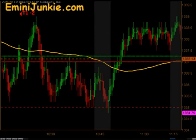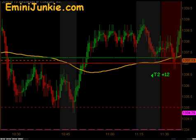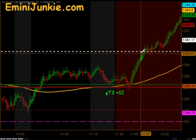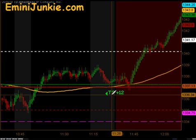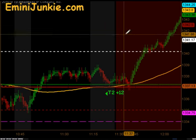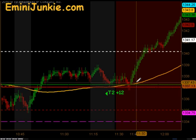And heading into the lunchtime dead zone, there was a signal to get long that did produce targets 1 and targets 2 to the upside as it moved back up towards that pivot for 12 ticks. Now we had talked about in our room the area around 1339.75, 1340, the upper edge of that pivot, and the lower edge was down around 1334.50. And we had mentioned that once this range breaks, we expect there to be stops on both sides. And sure enough, there was.